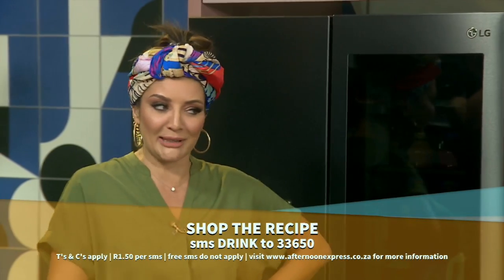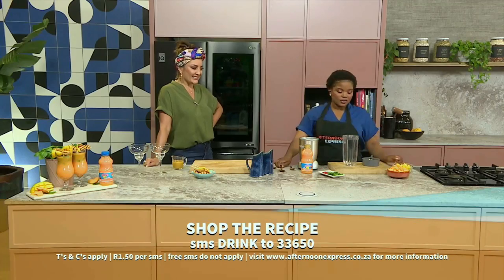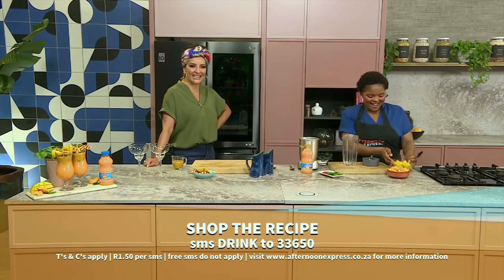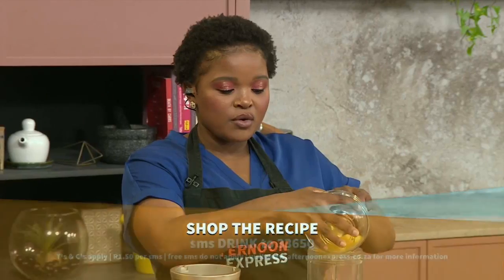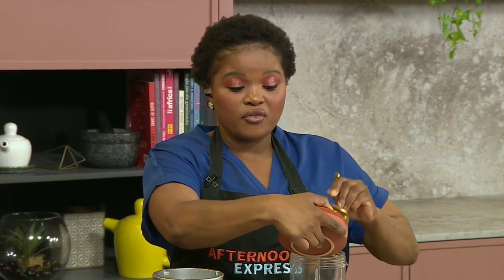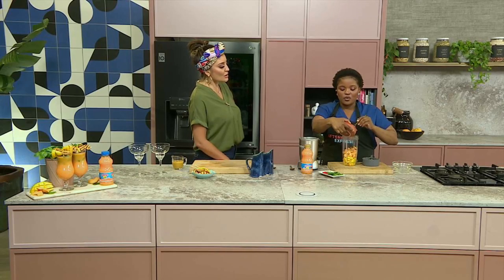I do love a little Bellini. I know, but there's no champagne in this one. I'm sorry. Doesn't matter. That comes later. All right, to get started with our Bellinis, we've got some very ripe mangoes that go in first. So we're going to blend all of this up so we don't really have to worry about how big they are or how ripe they are.